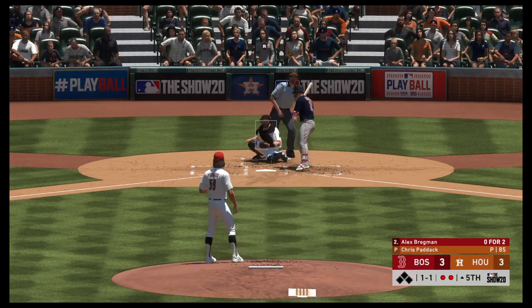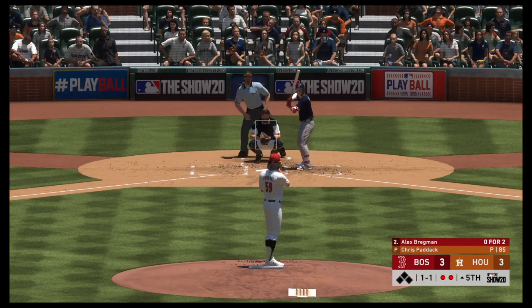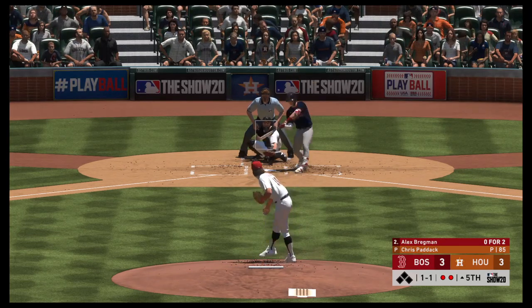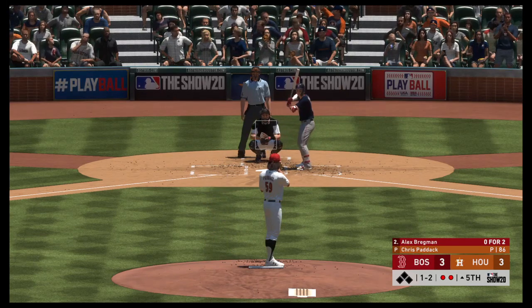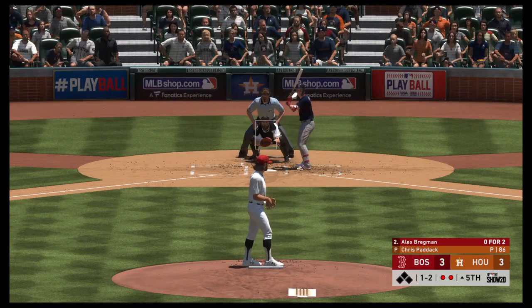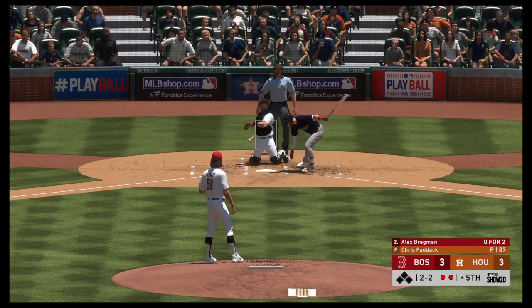And now a curveball that bounces up to the plate. It's 1-1. Two out, nobody on. Swings through it for strike number two. 1-2, here it comes. Well, back off the plate, ball two.